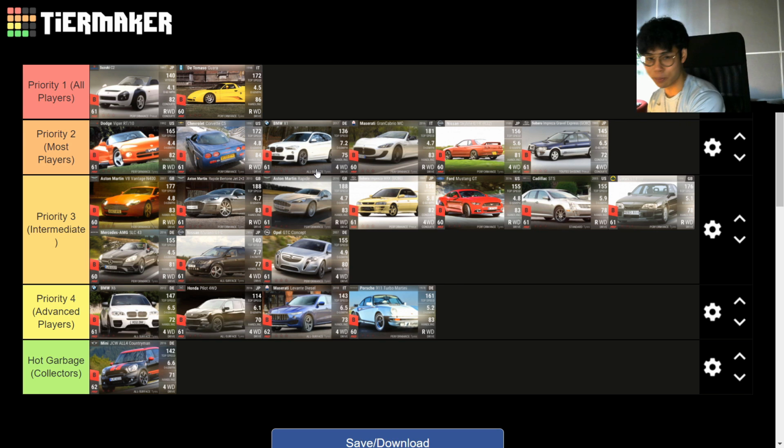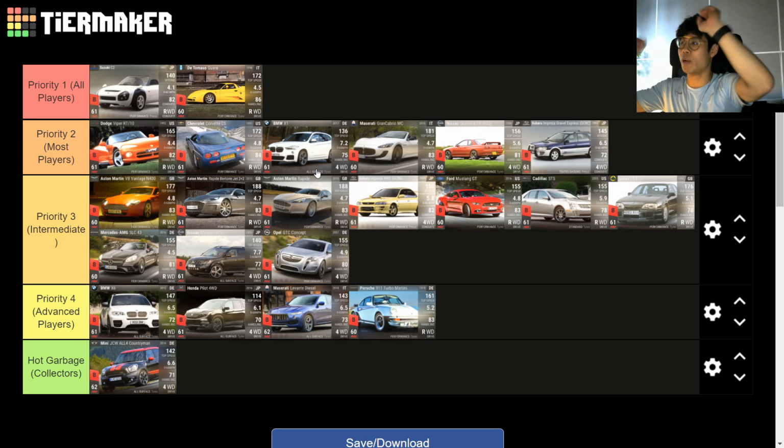These cars, you should get duplicates of because they are the best. They're both incredibly lightweight. One has an incredibly low 0-60 for its RQ, and one has an incredibly high handling for its RQ. So really good cars, end of topic.